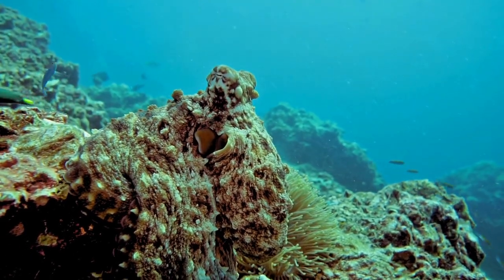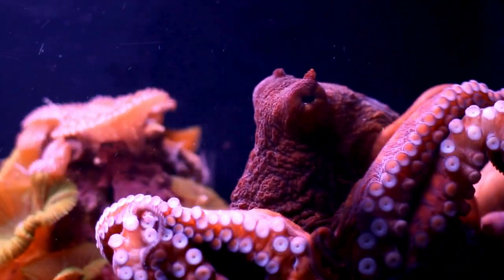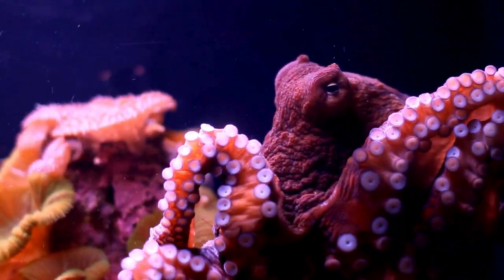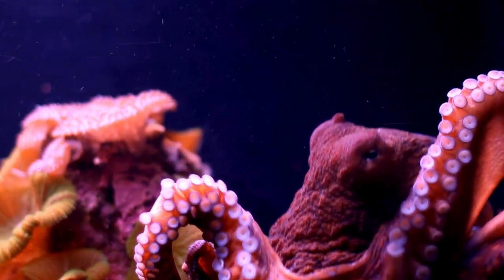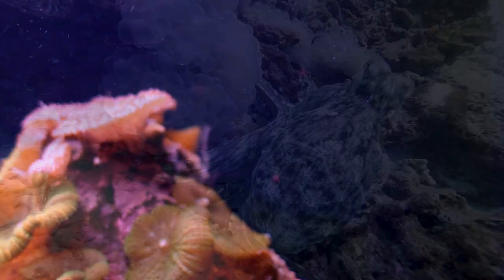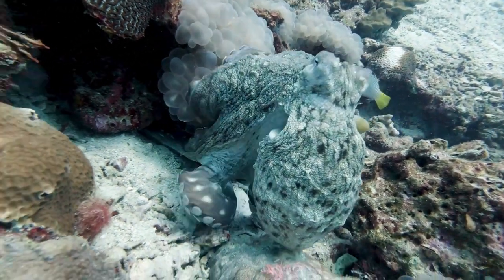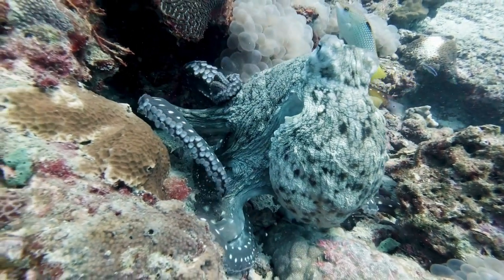It sure is. And here's another mind-blowing fact. Octopuses are masters of escape. They have a special skill called autotomy, which means they can detach one of their arms if they're in danger. The detached arm can even keep moving on its own to distract predators while the octopus makes its getaway.